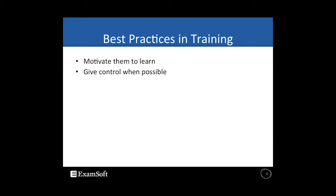Next, we've got to really clearly define what our goals are going to be for training. So I would always present these goals of what we're going to achieve during that training session, and then I would review those often during the training session so they can almost make a mental check mark in their head for that item. So here was the goal. I just learned how to do it. Now I'm moving on to the next goal.